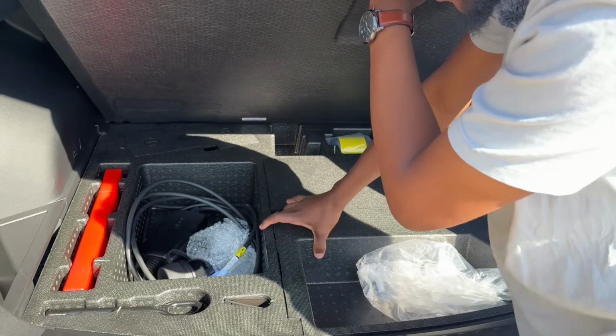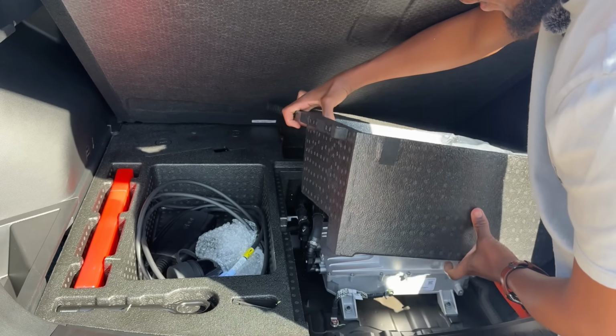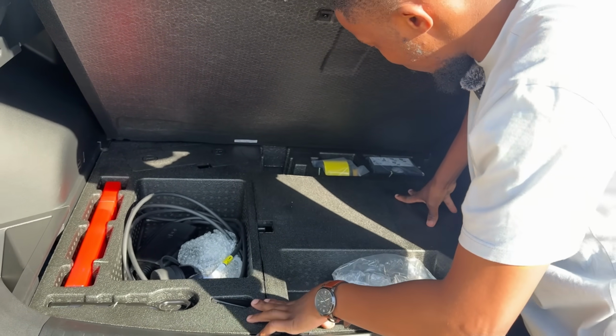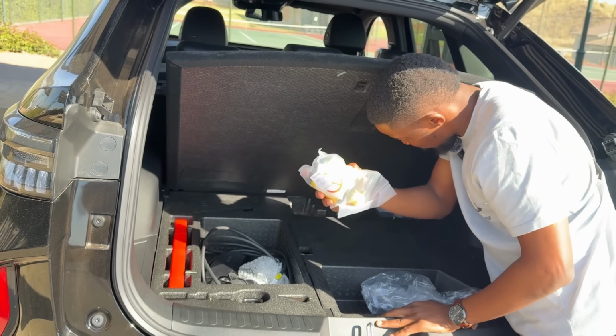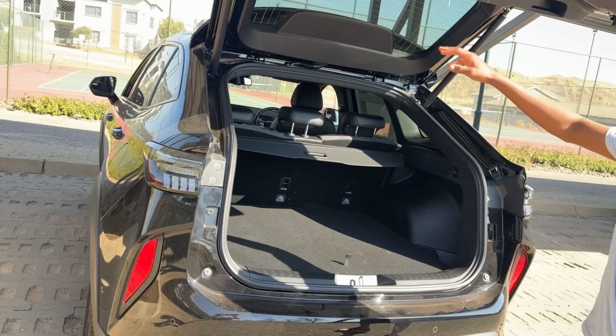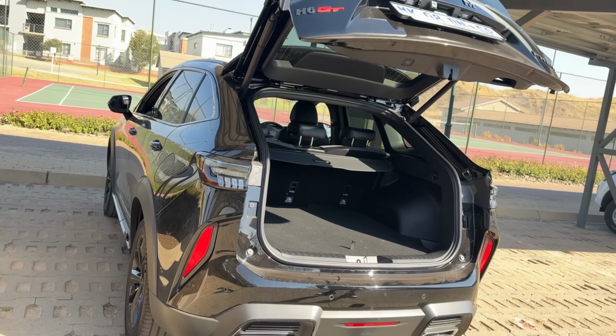Now if you're wondering, does it have a spare wheel? The answer is no. You have a battery. Let me quickly put this back. So in case of emergency, you've got this tire repair stuff, or you'll call insurance. Not really a fan of that thing, but what can we do? It is what it is.